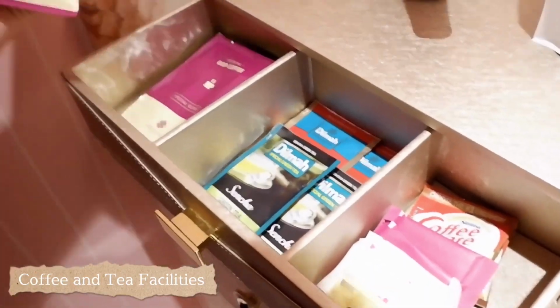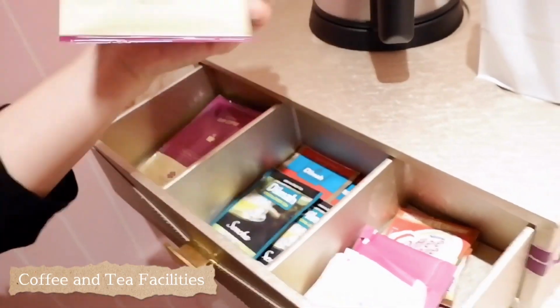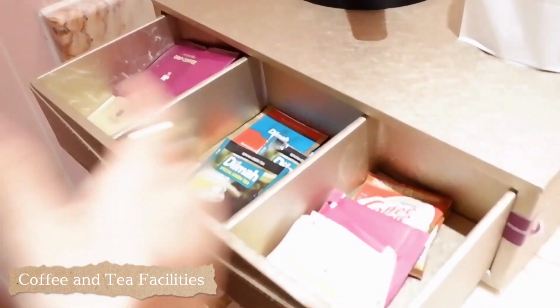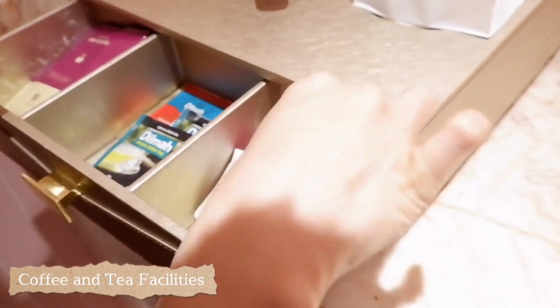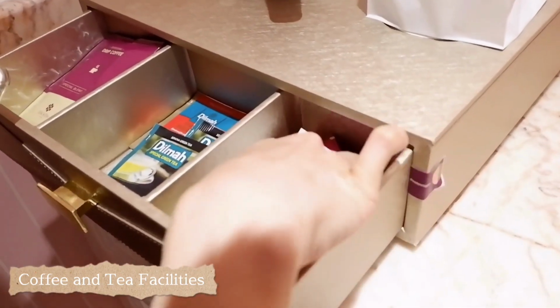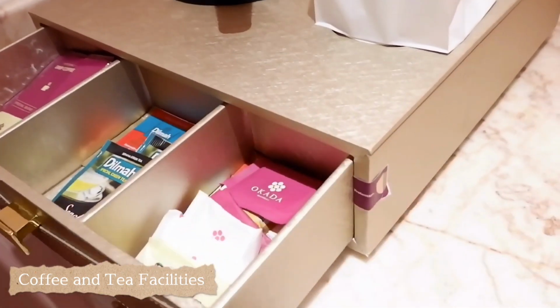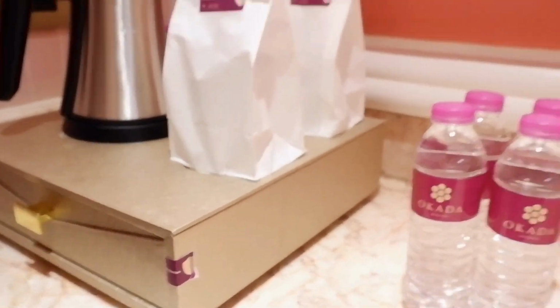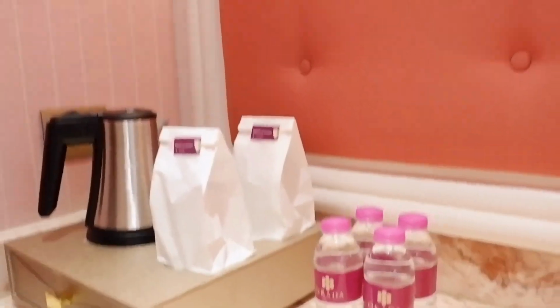Okay. We have a drip coffee, like in Japan. Green tea. Okay, sugar. So for coffee, and these are the mugs. Okay, so this is our bedroom.